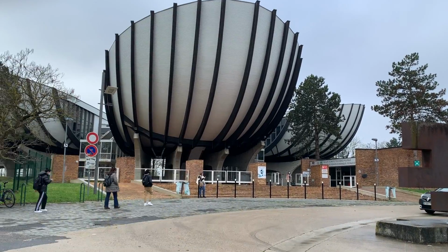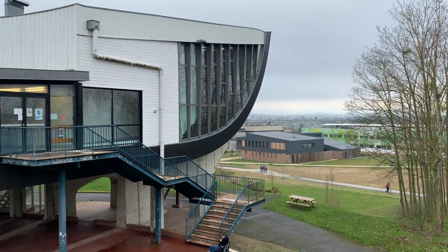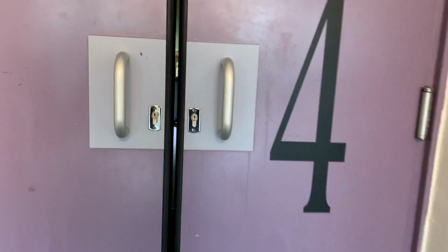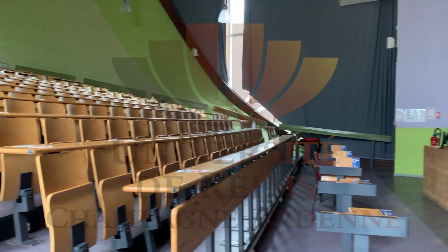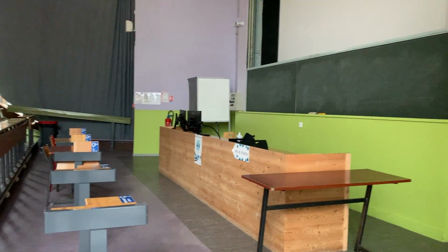These are les coquilles, or shells, that we alluded to earlier. Believe it or not, they actually house amphitheaters where large lecture classes are held. They are emblematic of our university, so much so you can find them represented in the university logo. They were constructed in the 1970s and altogether count 2,700 seats.